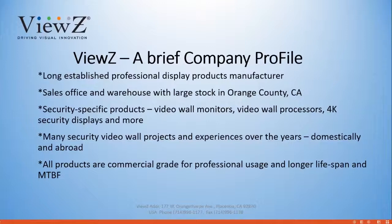ViewZ is a long-established professional display products manufacturer. We've been in business since the early 2000s. We originally started out as an OEM manufacturer, OEMing for other larger names in the business, and started to market our products under the ViewZ name right around 2009. So it's been about 10 years with the ViewZ branded name and products. We have our sales office and warehouse with large stock in Orange County, California. That's where everything ships from.